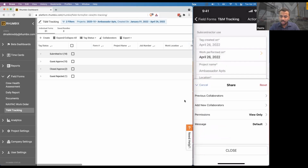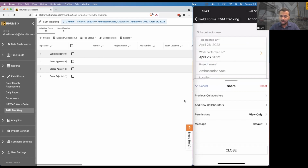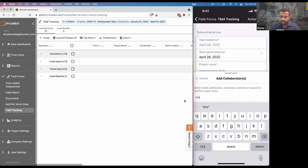So if I hit share, it pops open this share action sheet. And there are a couple of things that you can notice. You can add any previous collaborators that you've shared your forms with, or you can go ahead and add a new collaborator. In this case, let me say I want to share this with my project partner. And I can always share this with multiple people. So let's say I also want to share it with Zach at Rhumbix.